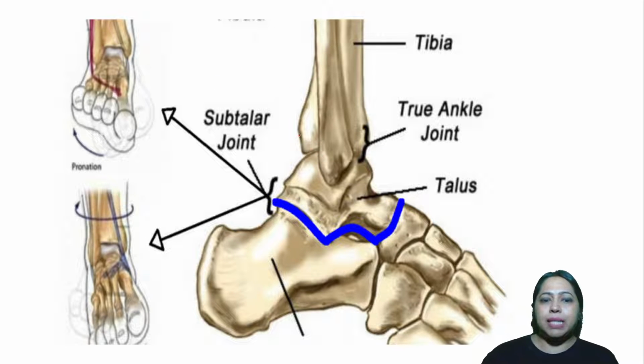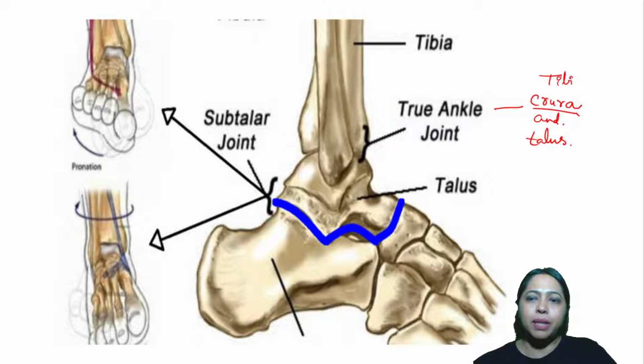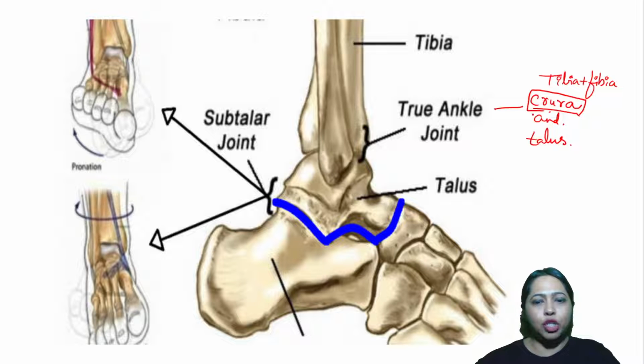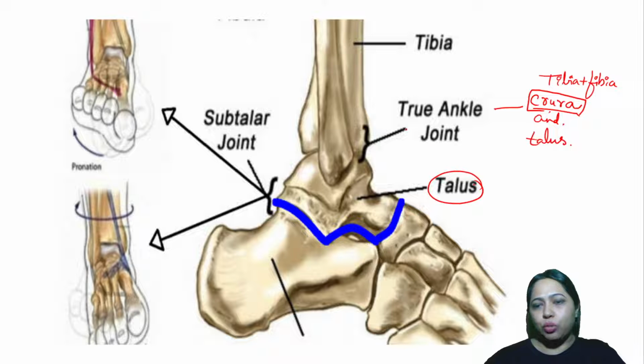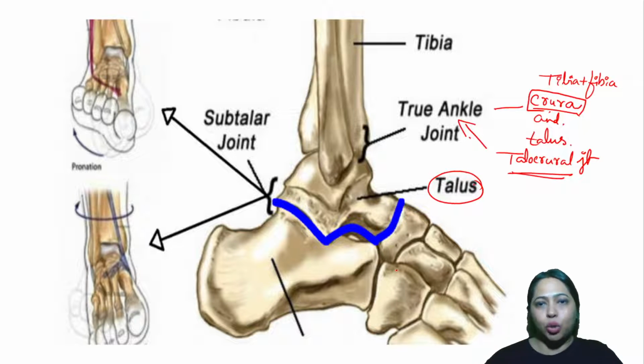Next one. So here, this is the ankle joint, and you can also see one more joint below that. So what is the ankle joint? The ankle joint is formed by the crura and the talus. What is crura? Crura is nothing but the tibia plus fibula. Tibia and fibula together are called the crura. So it is a bracket-shaped joint. Here you have this bracket-shaped thing that is known as crura, and then below that you have the talus. Together this is called the talocrural joint. The talocrural joint is also called the ankle joint.